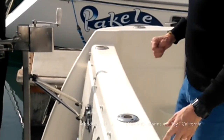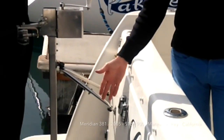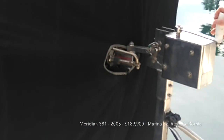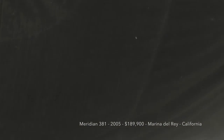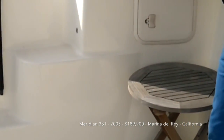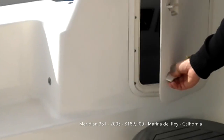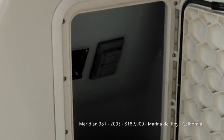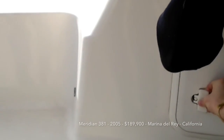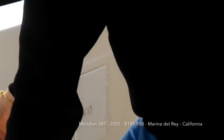So first of all, we have this wide platform here with the tender and this device that allows the tender to go in the water very easily. We have several storage rooms to start, like this one on the port side. This one on the back.